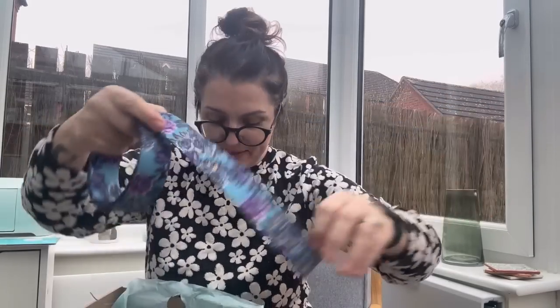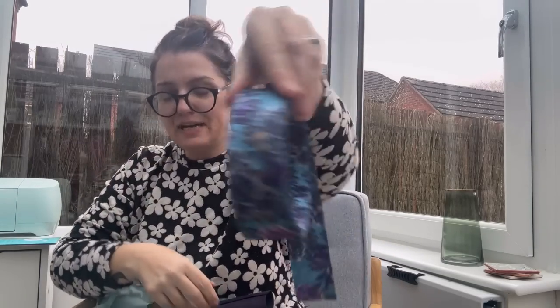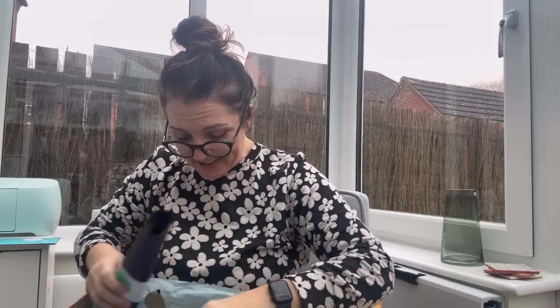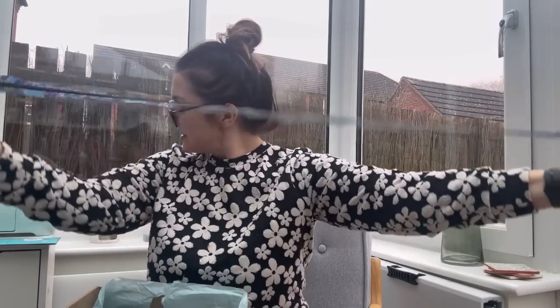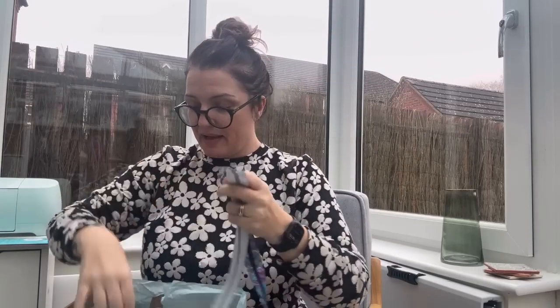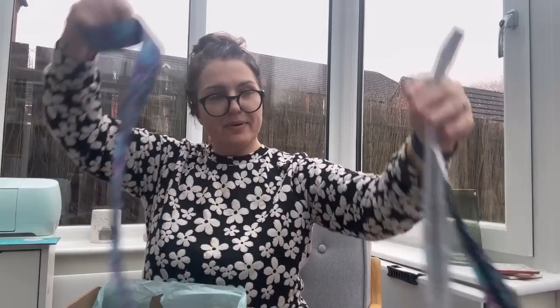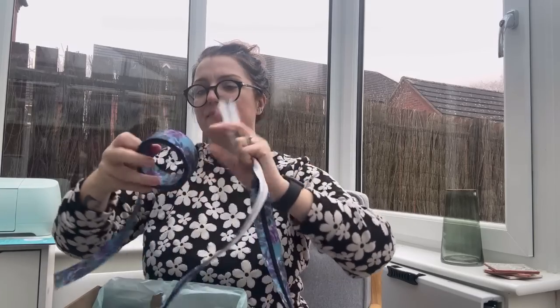And we have some webbing. How cool is this? Floral webbing that will match that perfectly. How nice is that? So 2 meters of that. Really lovely. And then the bit that I love is matching zip. How cute. So how much of that have I got? 1 meter. So you won't even use all this. If I make that Ena bag, I'll probably use half the strap and half of the zip. So you'd have more for another project, which is amazing.